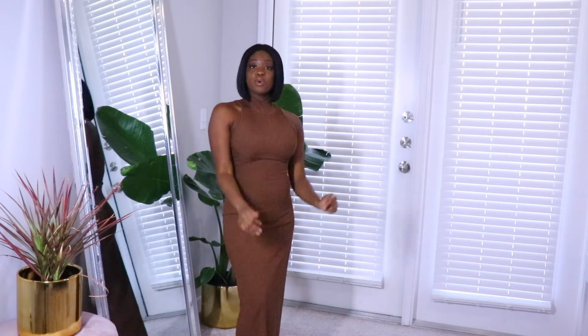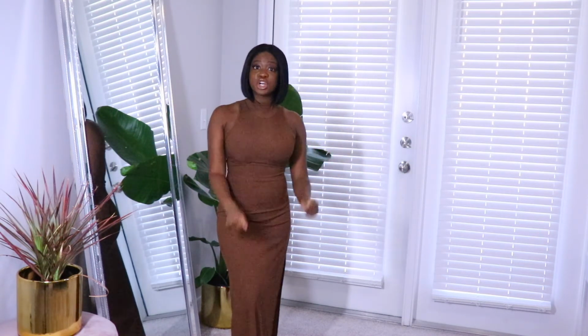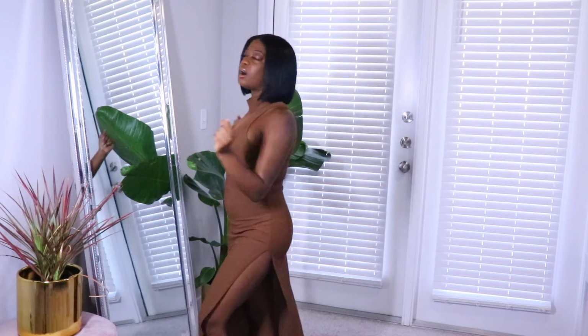Yes. Once again, a good transitional piece because of the neckline. I feel like this could be worn in fall with a nice cardigan over it, or a kimono, a jean jacket, something of that nature. You can wear this with heels, sandals. I feel like even sneakers. You know what I'm saying? That look is in. Just all around great dress. I love this dress.